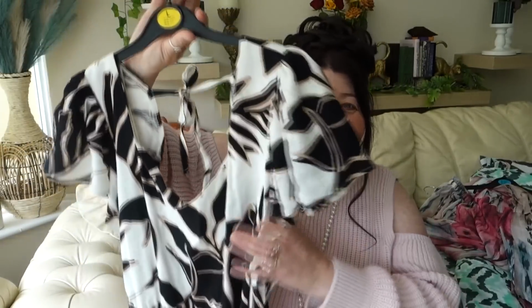And this isn't a dress, it's a jumpsuit. Now I do like wearing jumpsuits. Usually I wear them in the summer. And it's this one here. It's a very bold print. It is a really, really nice print, but it is very bold.